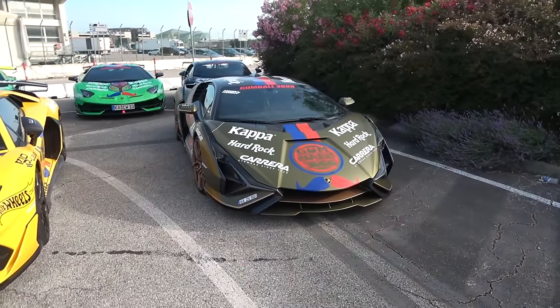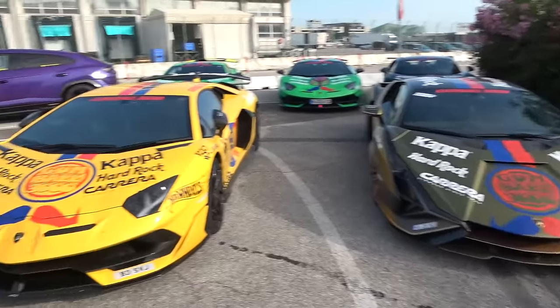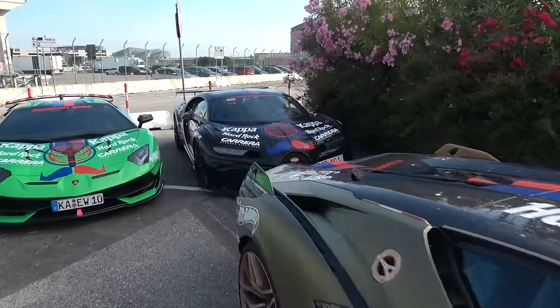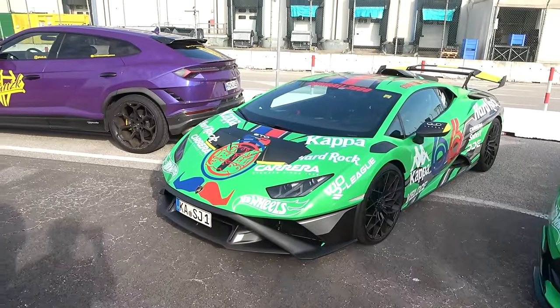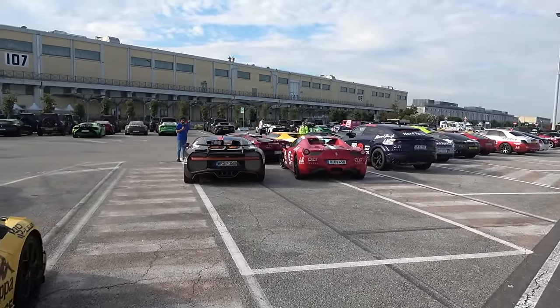And as you can see, we have some very, very impressive cars in front of us. Lamborghini Sian, then two SVJs. Look at this. Look at the Bugatti. I mean, how impressive does this look? The STO, and then a lot of other Gumball cars are here.